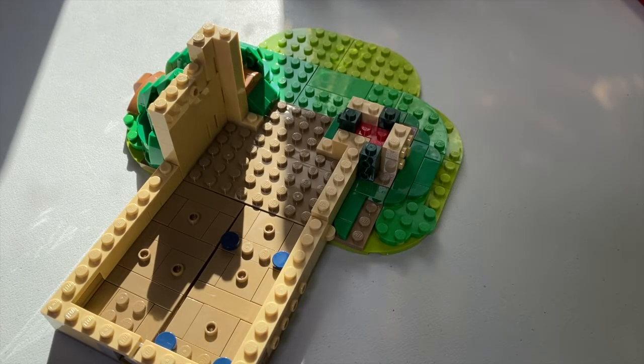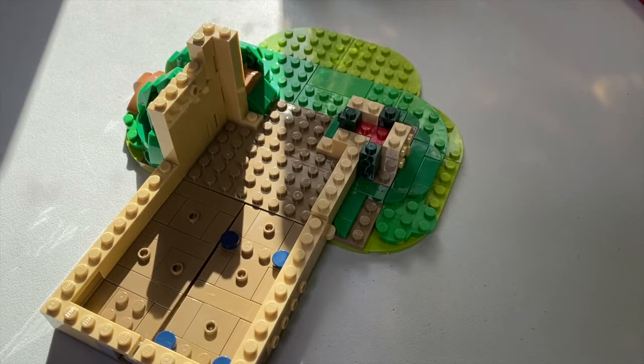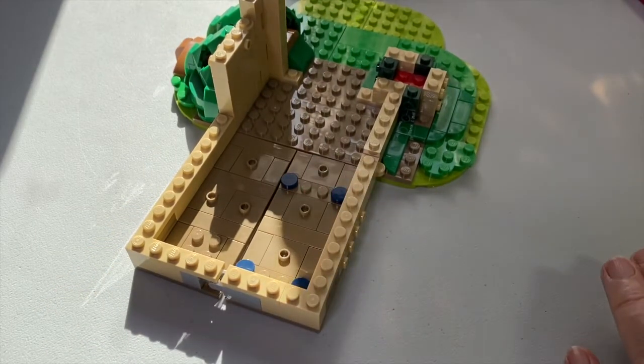We don't get enough hinged builds from Lego these days, so I'm very happy to see that this is one. Also, he says, can I just say, Winnie the Pooh! Winnie the Pooh! Winnie the Pooh! Yes, Winnie the Pooh. Mike, formerly known as Tobermory Jake, he got the wrong email.